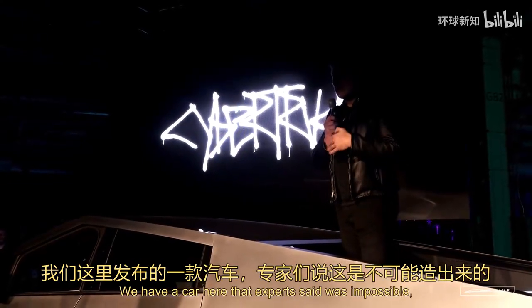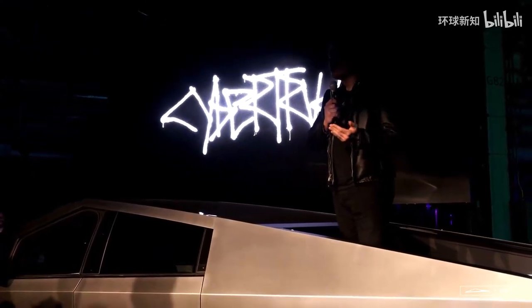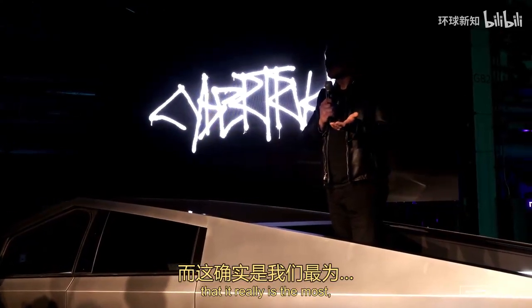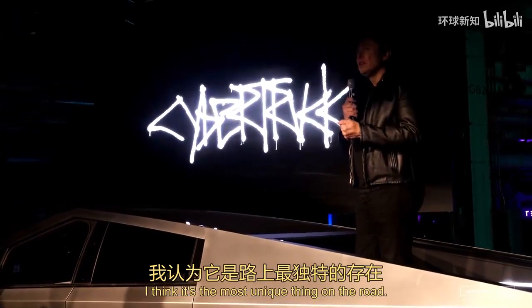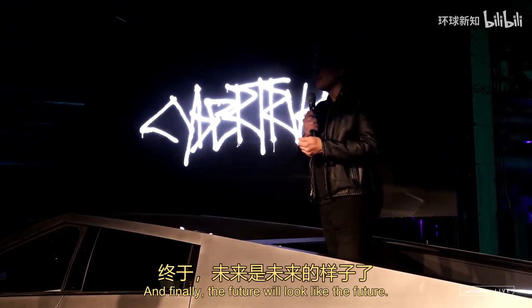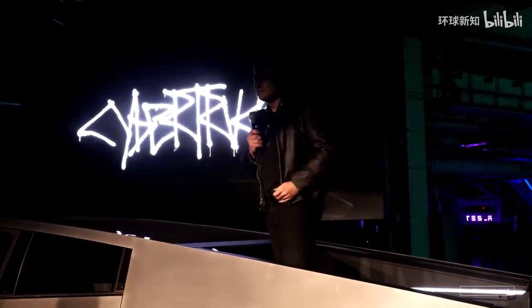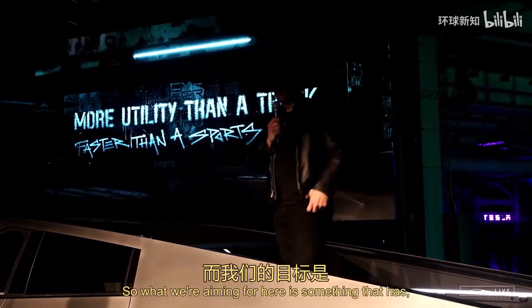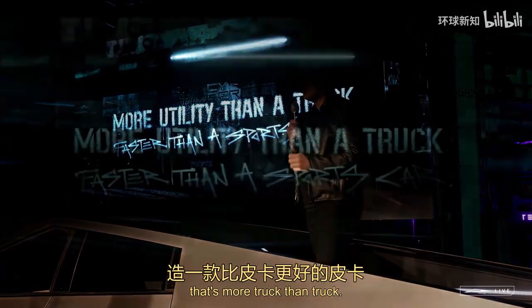We have a car here that experts said was impossible, that experts said would never be made. I think it's our best product. I think it's the most unique thing on the road. And finally, the future will look like the future. So what we're aiming for here is something that's more truck than truck.